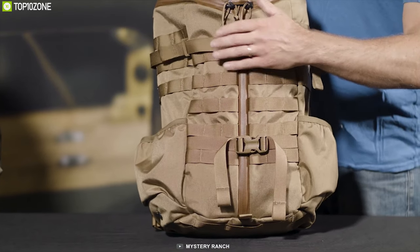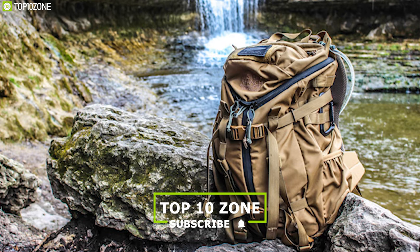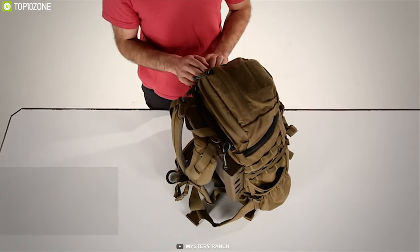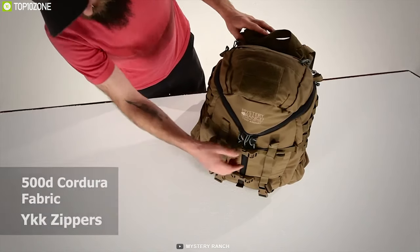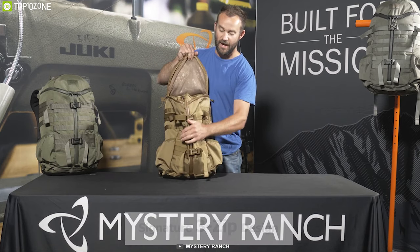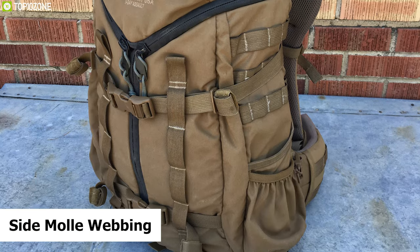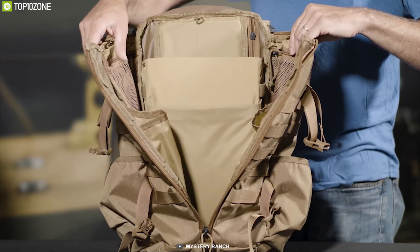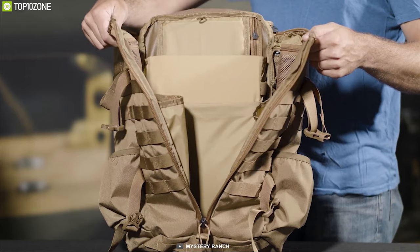Introducing the 3-Day Assault Pack, manufactured by Mystery Ranch, a tactical backpack that goes with the old saying, you get what you pay for. Made with 500D Cordura fabric and YKK zippers, this is a 30-liter backpack that features a signature 3-zip design, which provides ready access to the pack's contents and keeps those items organized. Its side MOLLE webbing affords lash-on customization to grow the pack's capacity, while the side compression straps cinch down the load to minimize bulk when the pack is not fully loaded.